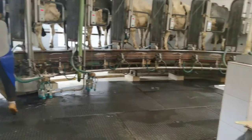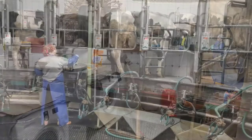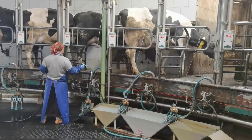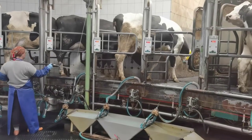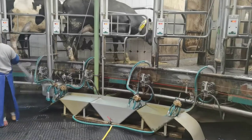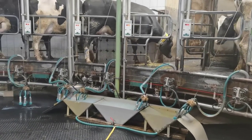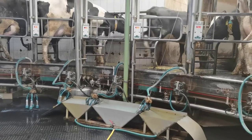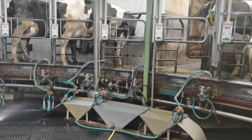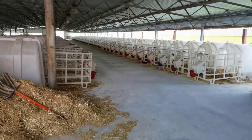What I want you to pay attention to, just look at the washer dryer inside. And what's interesting is they use sanitizer to clean the units after each milking. It goes through several baths with water and lactic acid. So in the end, the milkers are hopefully perfectly clean. This really helped this dairy to drop somatic cell from 400 to close to 300.